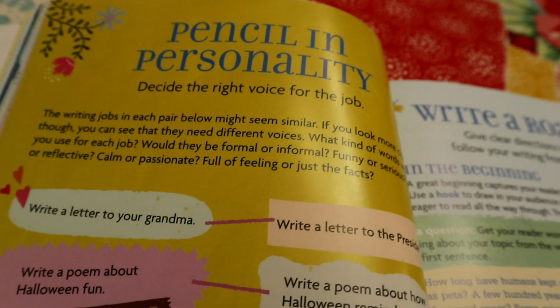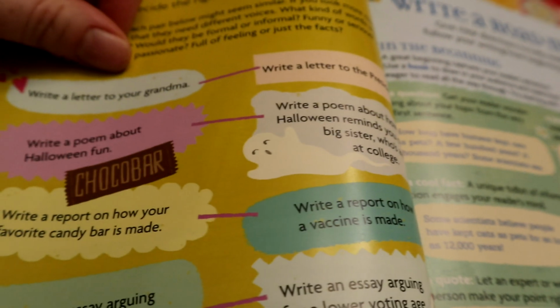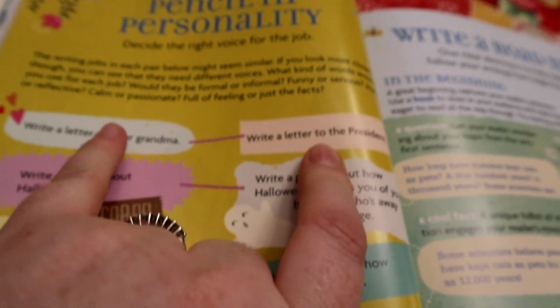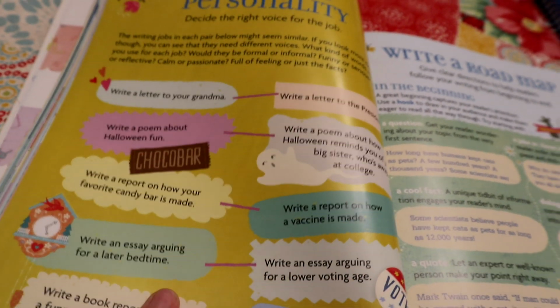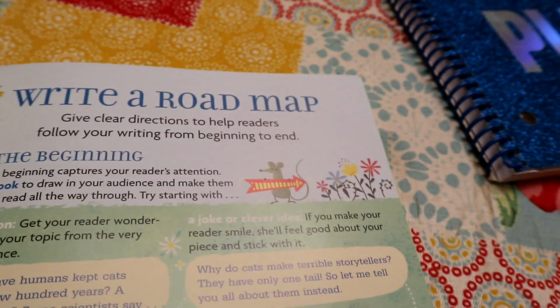Pencil in your personality, decide the right voice for the job. So again, that goes with that. So write a letter to grandma. You obviously want it to sound like you're writing to grandma. Write a letter to the president. So that'll be fun. We will go through and do these and see how their different voices come through, what different words you would use for that, and just all the stuff.